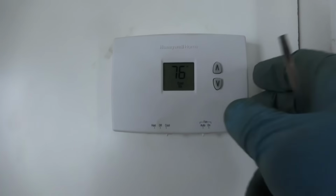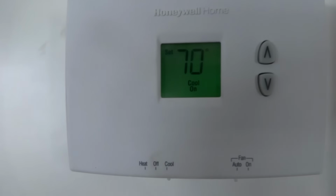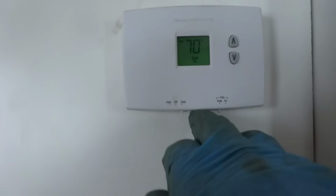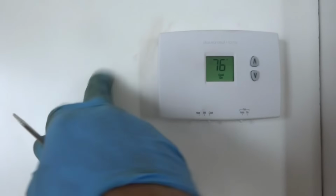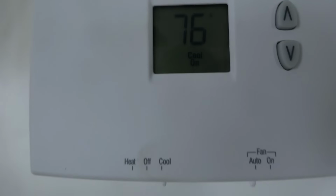Unit's off in the attic, but just for now I'm going to put this to 70, just so we could run it for now. I gotta finish what I'm doing up there. I'll finish my condensate line. I'll be ready to go. When I turn it on upstairs, it should run.